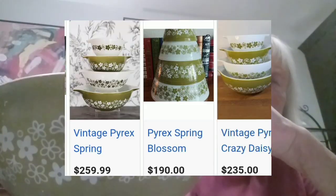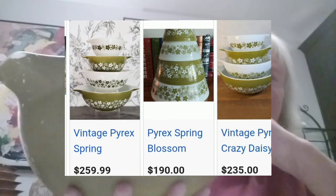Everybody had this back in the day, and that one would sit in this huge 444 4-quart avocado green, crazy daisy. You can see some scratches. But I love this set. And I could probably get, I don't know, 150 to 250 for this set the way it is.